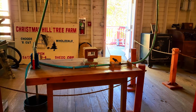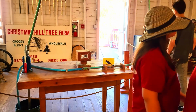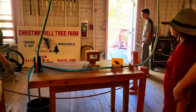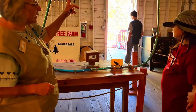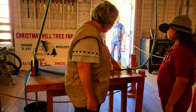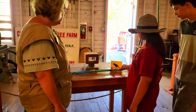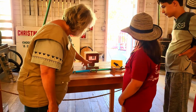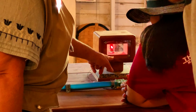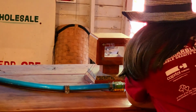So they reinvented themselves again. They started doing hydroelectricity and Christmas tree farming, the last two things that they did. So hydroelectricity is water-based again. If you flip this, now look what happens here. The water is being worked through here by water power. It's generating the electricity. Oh, so I can turn it off. Turn it off.